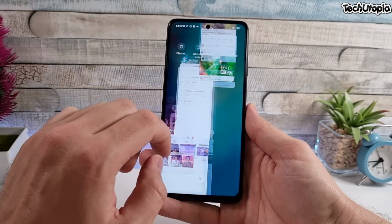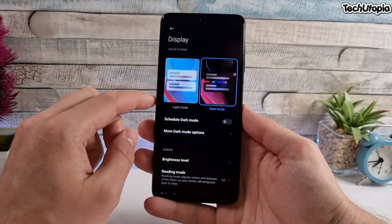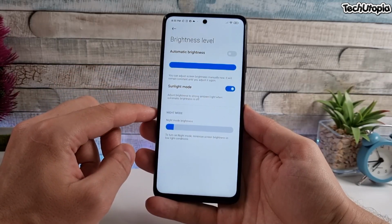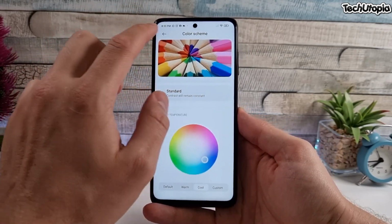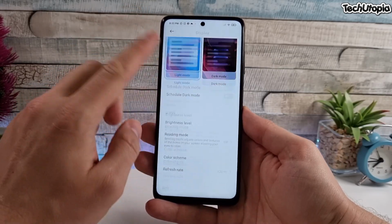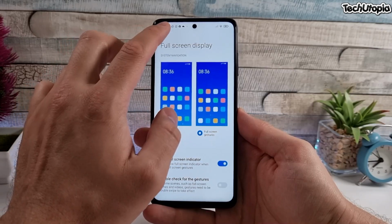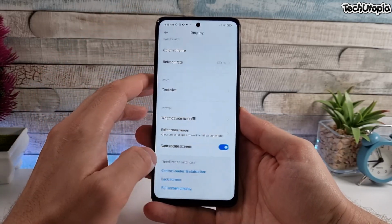Anyway, let's go now immediately to the settings, and we're gonna show you the display mode, light or dark mode. There you go. We have also reading mode or brightness level. You can enable sunlight mode. Color scheme, I always choose auto with a cool effect. Refresh rate 60 or 120 Hz. Check this out. Smooth, very, very smooth. Of course, you can check the full screen display mode, buttons or gestures, lock screen, raise to wake up.